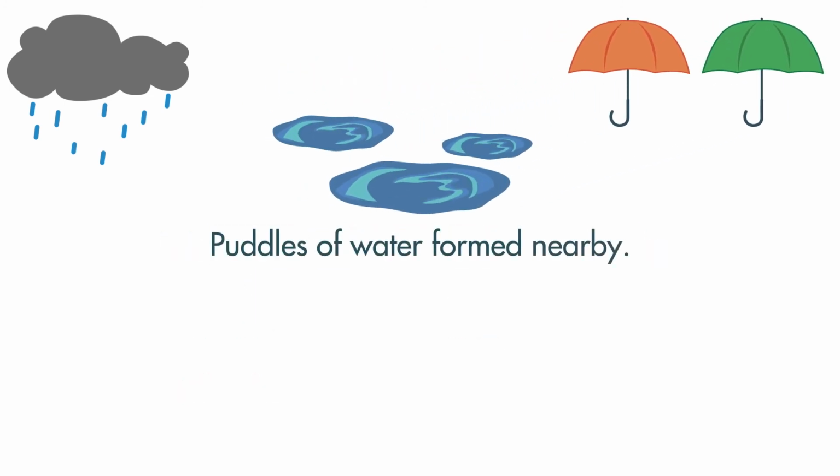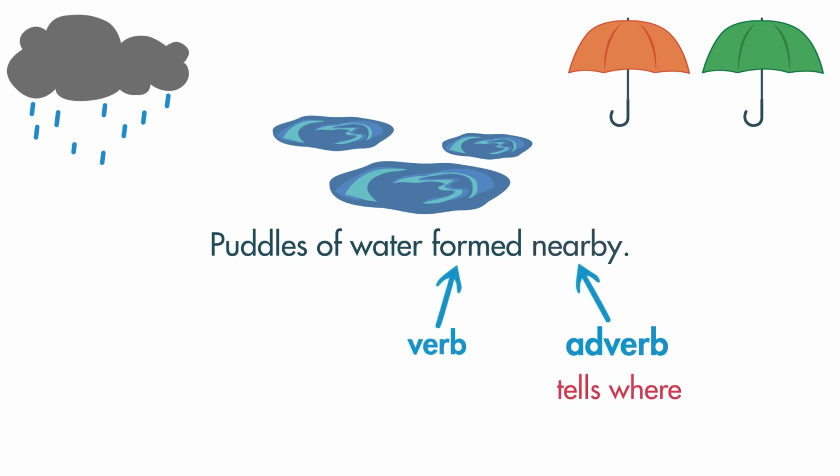Puddles of water formed nearby. The adverb nearby tells where puddles formed.